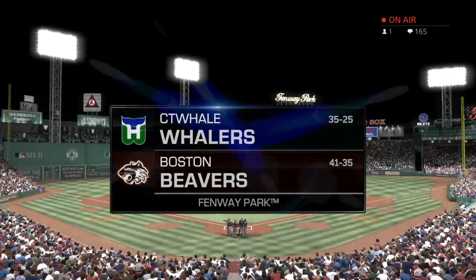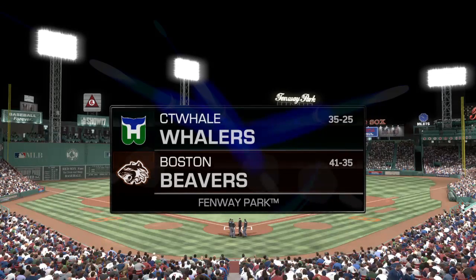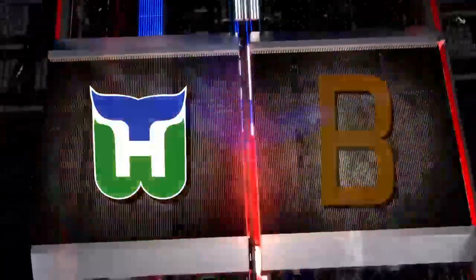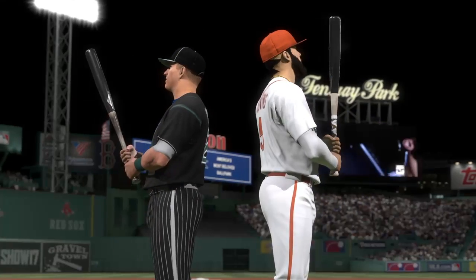We are under the lights this evening as we get you set for another edition of baseball on MLB Network. It should be a good Diamond Dynasty matchup tonight between Connecticut and Boston. Two great hitters lead their teams to battle next on MLB Network.